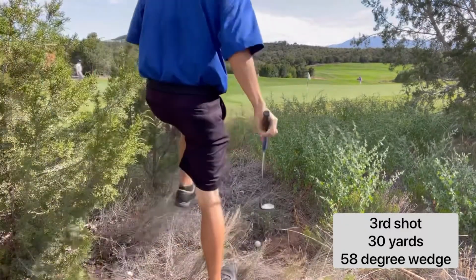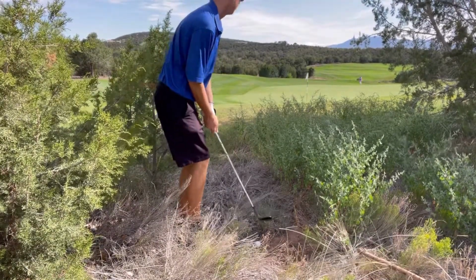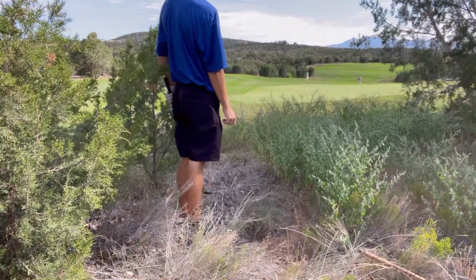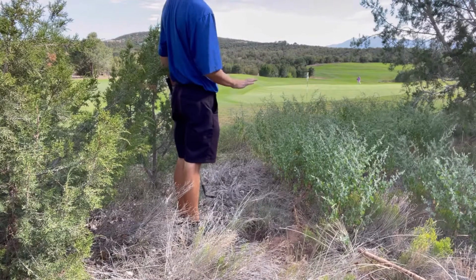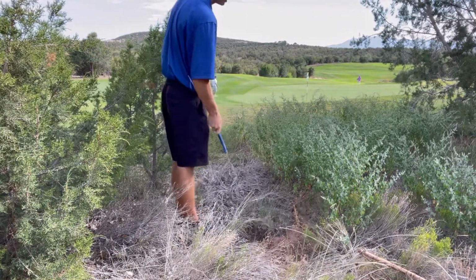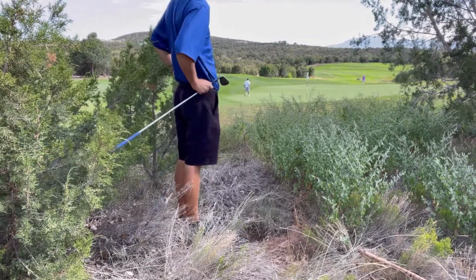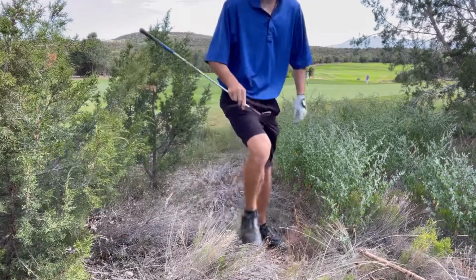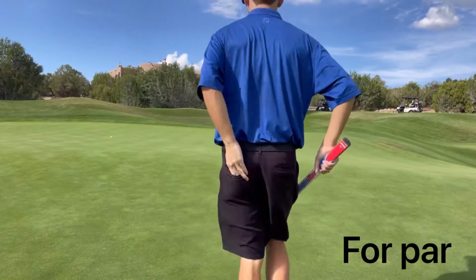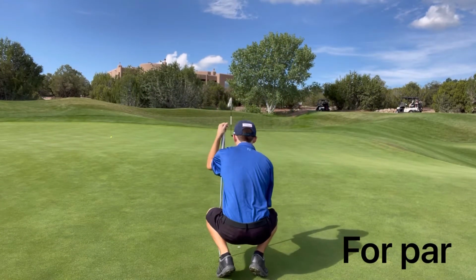So yeah, you can see that's where my ball ended up, and you can kind of see the flag there just to my right. So just trying to hack this one out, and yeah, did all I could. There was no chance I was getting that ball to stop anywhere close to the pin. So took my medicine and kind of just got it out onto the green. That ball was actually still rolling. That's why I'm still having the camera going, but sometimes that's going to happen, especially when you don't quite know the elevation.